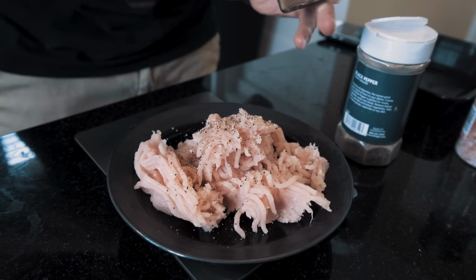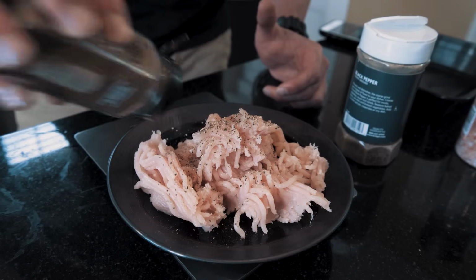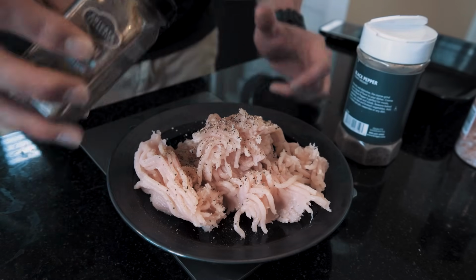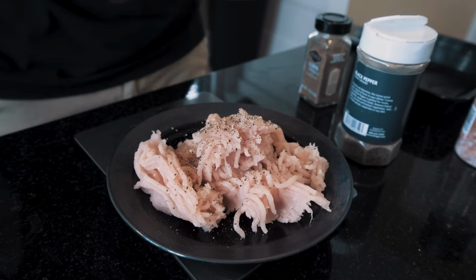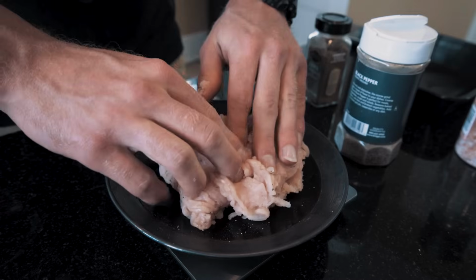And then once again, I love putting ground cumin on things. Don't know why, but personal preference here. Use whatever seasonings you want. Mrs. Dash makes a ton of 0-calorie salt-free seasonings. Not that sodium is the enemy, but too much of it can lead to bloating and all that. So we got this coated, then I go in, I'll kind of mix it all together. All right, and there we go.